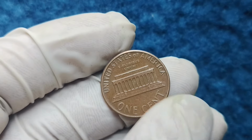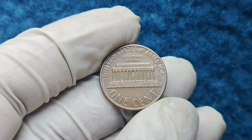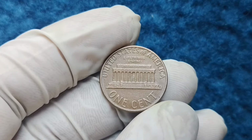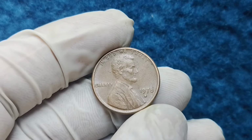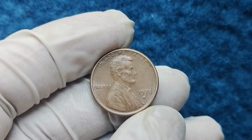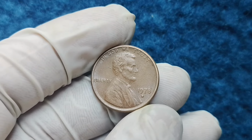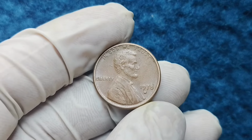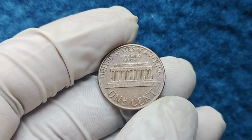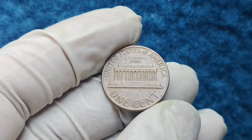Now, you might be thinking, with so many minted, how could one be worth over $1 million? Excellent question. The value of a coin hinges on several factors: rarity, condition, and unique errors. While the standard 1978 D penny isn't rare, certain errors can make specific coins highly sought after. One notable error is the double die, where the coin's design is imprinted twice, slightly offset, creating a shadow effect. For 1978 pennies, these errors are typically minor, often seen in the "In God We Trust" motto. Such coins might fetch between $25 to $50, depending on their condition.